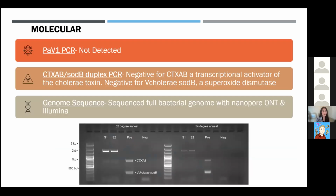So for molecular, we first did a Panulirus argus virus 1 PCR, and that came out as not detected. As you guys can probably assume, that was the first thing that everyone really thought of. The fact that no other species was having any sort of effect from this, and only the Caribbean spiny lobster, made us possibly think that this was the issue, and it ended up not being the issue.